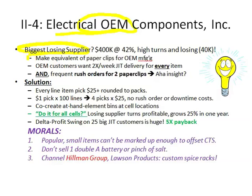The turns can be fantastic, but if you got 50 cents of margin and a line item pick and you've got $8 of cost of picking it in the warehouse or something like that, you're going to lose all the time. In this case, their single largest, biggest losing manufacturer supplier had $400,000 in sales at a 42% margin with high turns. And of course, the distributor was shocked to say that they were losing $40,000 on the line because they look at this high margin percent and the high turner, and everybody knows for a million years that this is automatic bank money when of course it's not. It's a financial fiction.